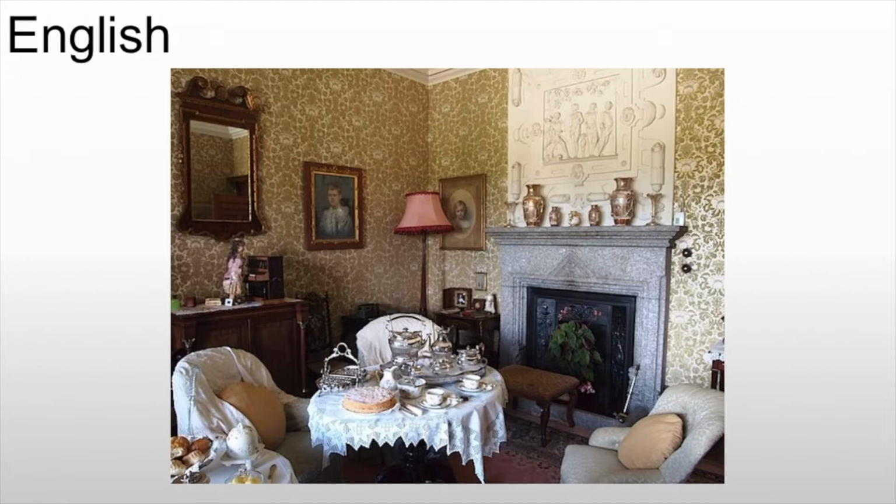Whereas when we get to the English, things tend to be a little bit more subdued, but the spaces are really defined. So, for example, there's women's spaces, there's children's spaces, there's servant spaces. Everything has a purpose. Here we see a woman's drawing room, for example, and we see very feminine elements about it. But even this is crowded.